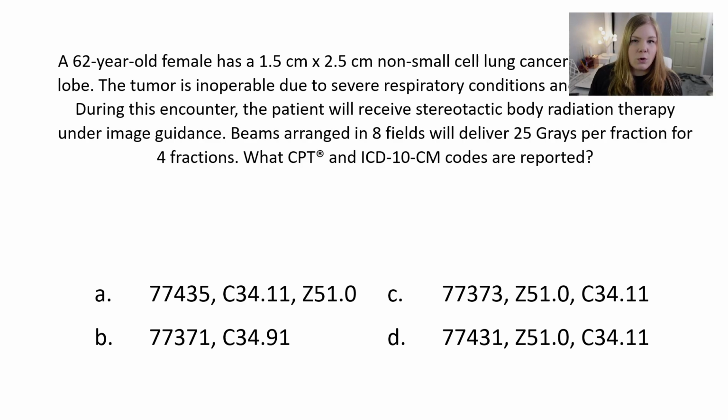In this case, we're looking for CPT and ICD-10-CM codes. But first look at our codes for C and D versus A and B. In A and B, C34.something is the first ICD-10-CM code. And in C and D, Z51.0 is the first ICD-10-CM code. If you're familiar with your coding guidelines, which you should be, because that's what they're testing you on a lot of times, there are regulations regarding chemotherapy and radiation therapy.